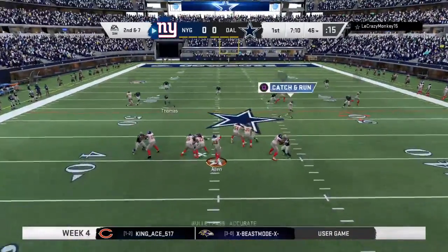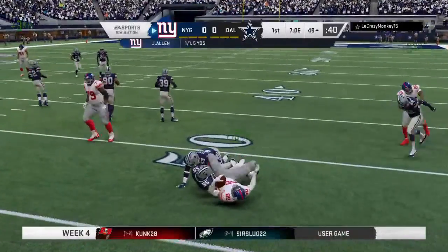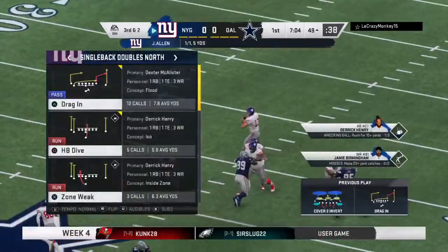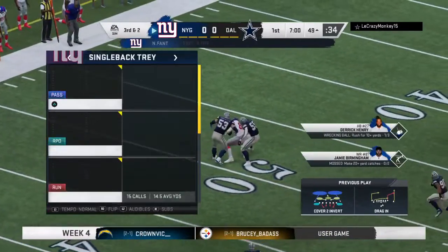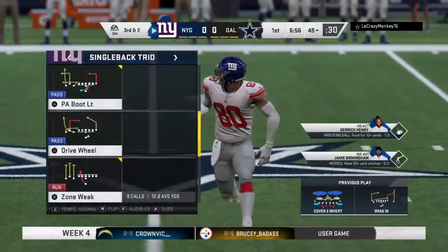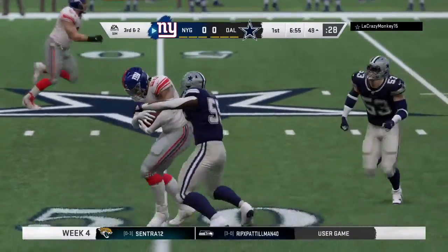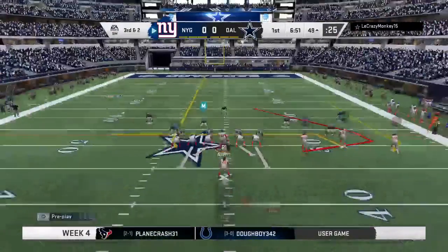On 2nd and 7, Allen. Open man, that's Noah Fant, the tight end. That catch good for 5. It's 3rd down. One thing you're hoping for when you run drag routes is to hit a receiver in stride, and he can pick up a lot of yardage after the catch. But in this situation, the defense was effective, able to stop him before he could get a good head of steam going.